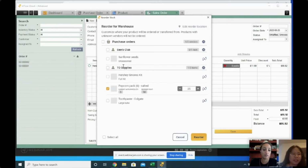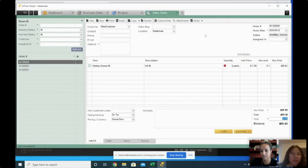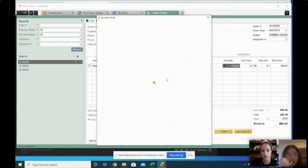But can you actually cancel out of this and save your sales order before you do this? If you try again now, I'm pretty sure Hershey S'mores Kit should be pre-checked for you. Oh, amazing. Okay. Yeah.